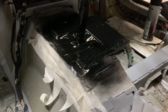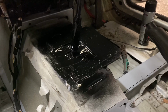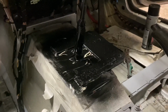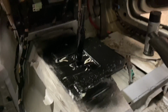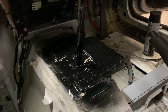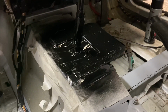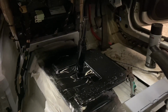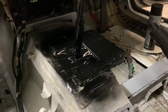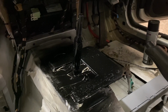We just masked it all up there after primer, and we just hit it with a bit of black paint, so just to make it look tidy, and I suppose, yeah, keep it as tidy as possible. So yeah, that looks pretty tidy now, so we'll let that dry, maybe give it another coat, and then take off our mask tape and get to fitting the hydro.